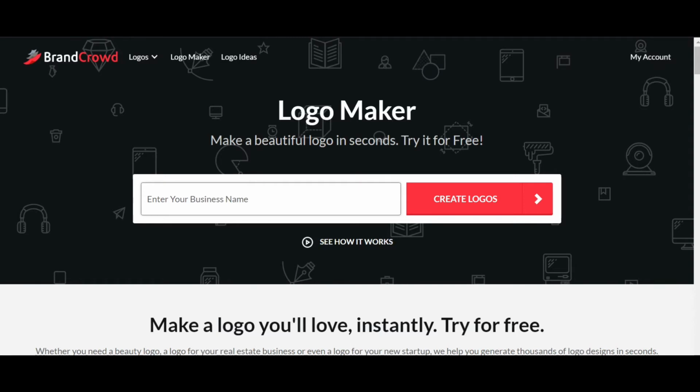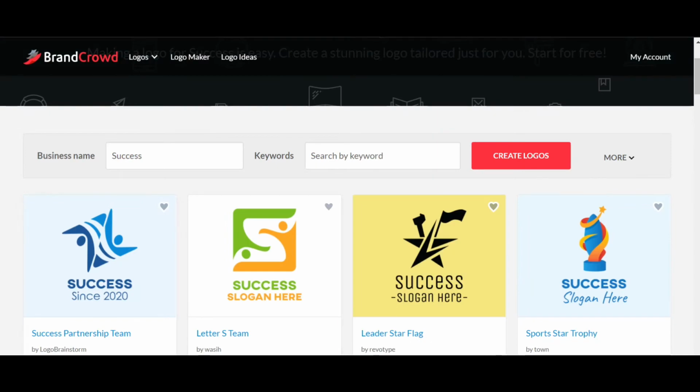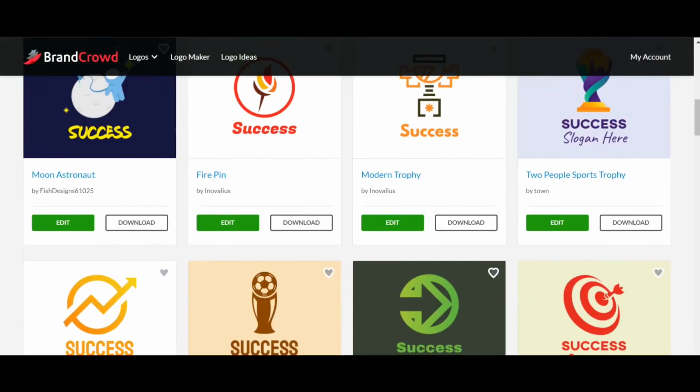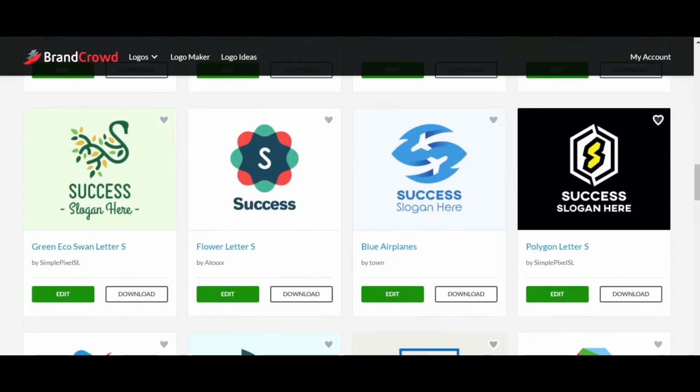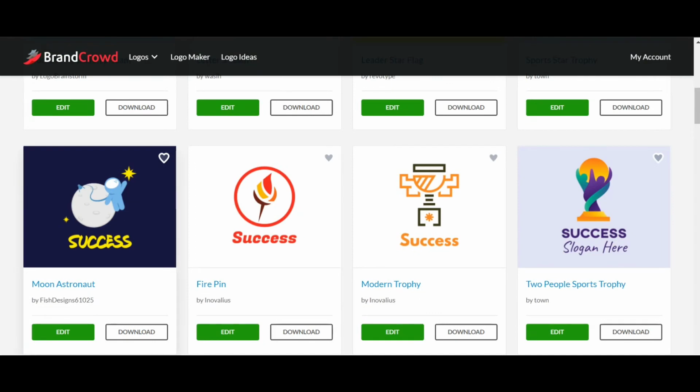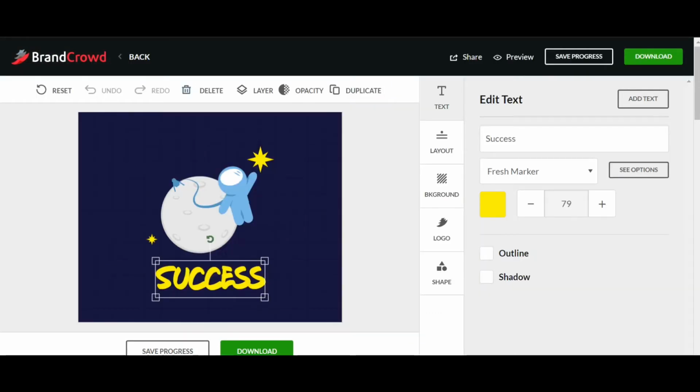BrandCrowd is a website that's gonna help us make our logos. If you look at this bar, we can type in whatever we want. In this case, I'm gonna type in success. This is gonna generate so many logos with the text I typed in. Let's choose a logo that we like. For example, I'm gonna choose this one with the astronaut. On the right side, we can start by editing the text. I'm just gonna keep it as it is.